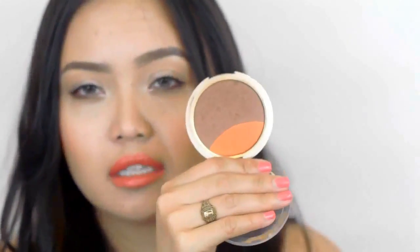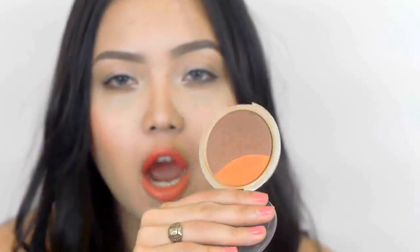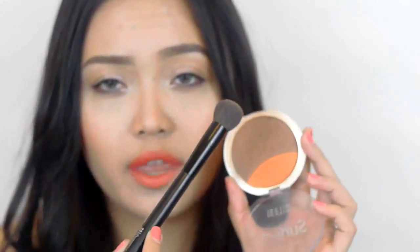And then after that, I go in with this Milani Sunset Duo Blush Bronzer. I don't think they still have this, but in general, Milani bronzers or products are awesome, and they are cruelty-free too, in case you didn't know. I just use this brush with it and just kind of do a really nice contour and buff it on my face.